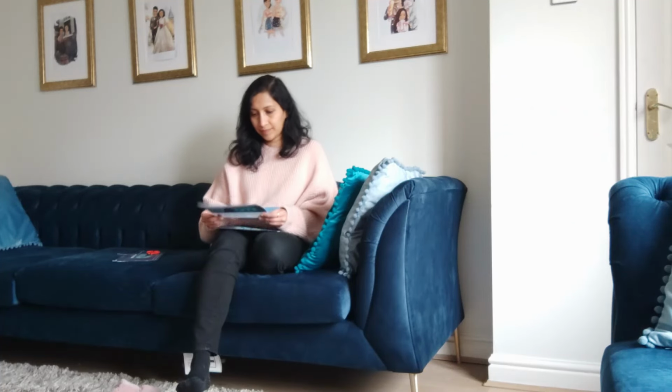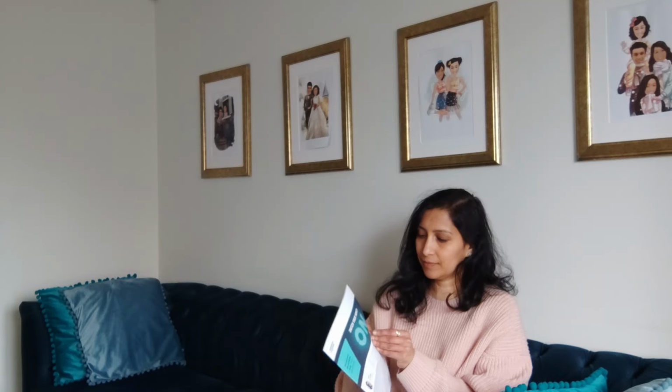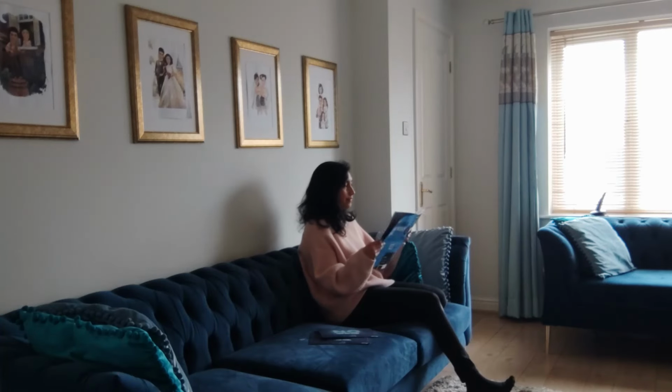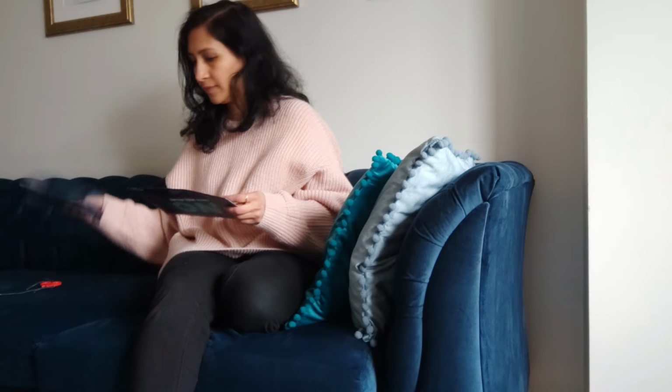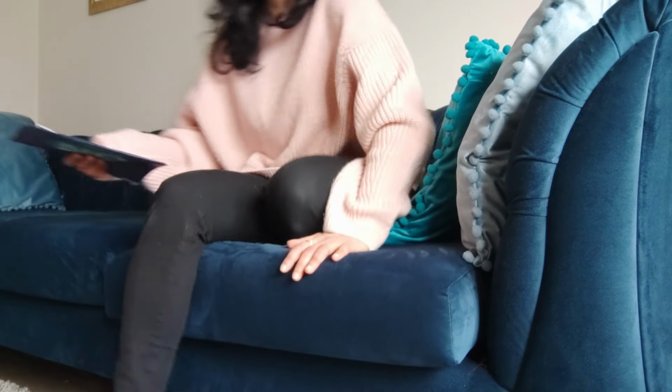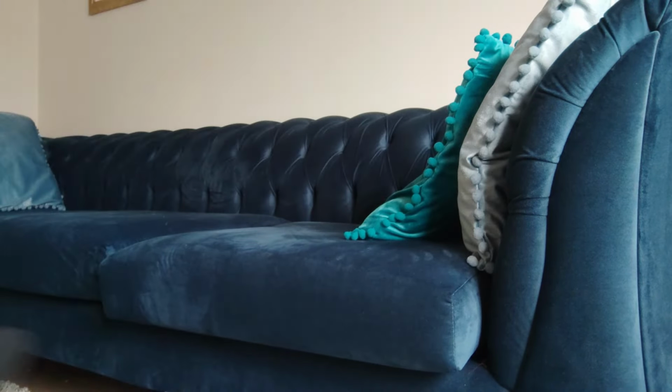Now we at home always ensure and try our best to buy eco-friendly things, and we say a big no to leather and animal products. The look, the glamour, the coziness and the comfy feeling comes from fabric sofas as well.